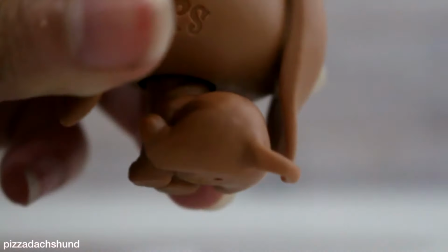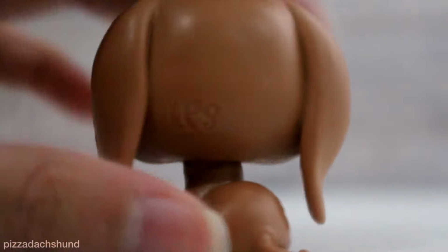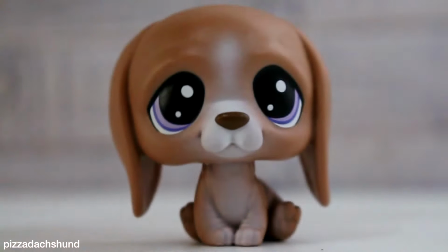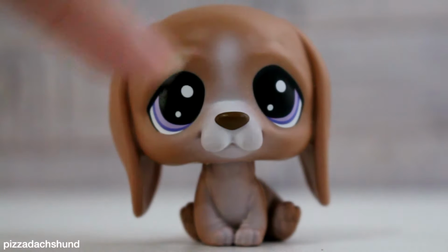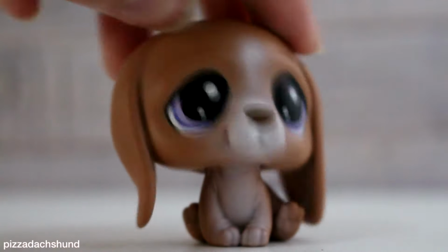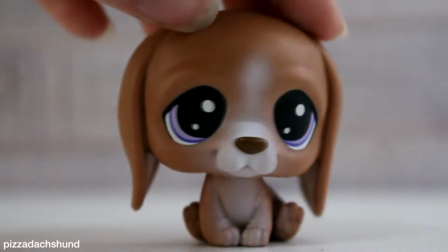And I never thought Hasbro would do such a thing. That sounds like they did something mean, which no, they did not. They just did something really adorable. Anyways, this cute puppy is, I believe, a basset hound. I'm not sure. Please tell me in the comments what type of dog you think it is.